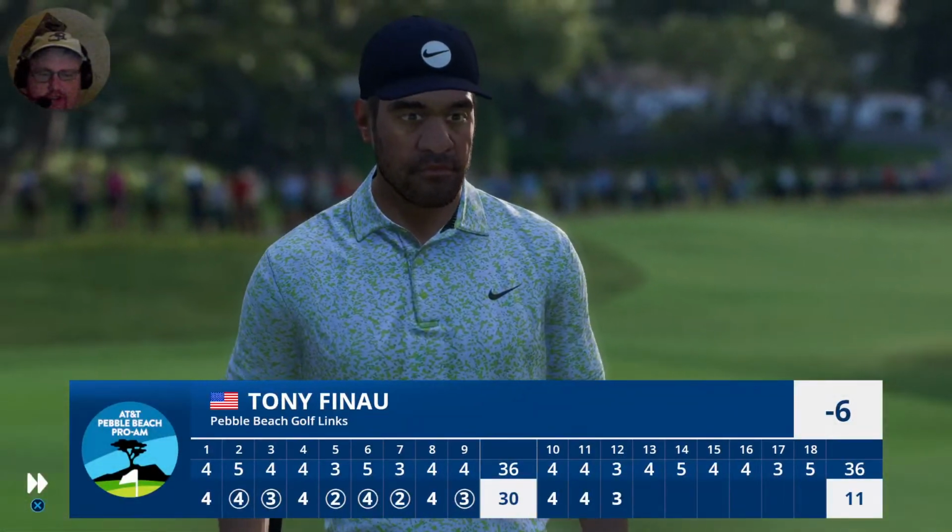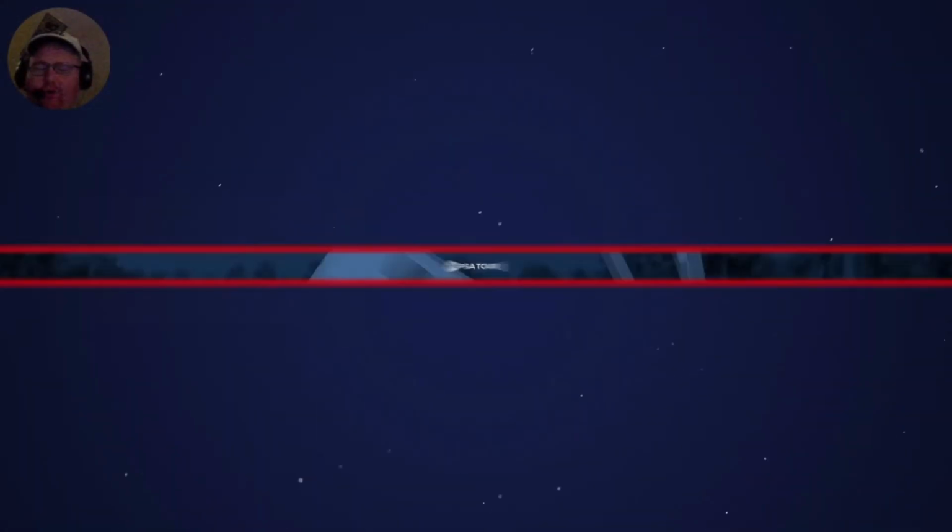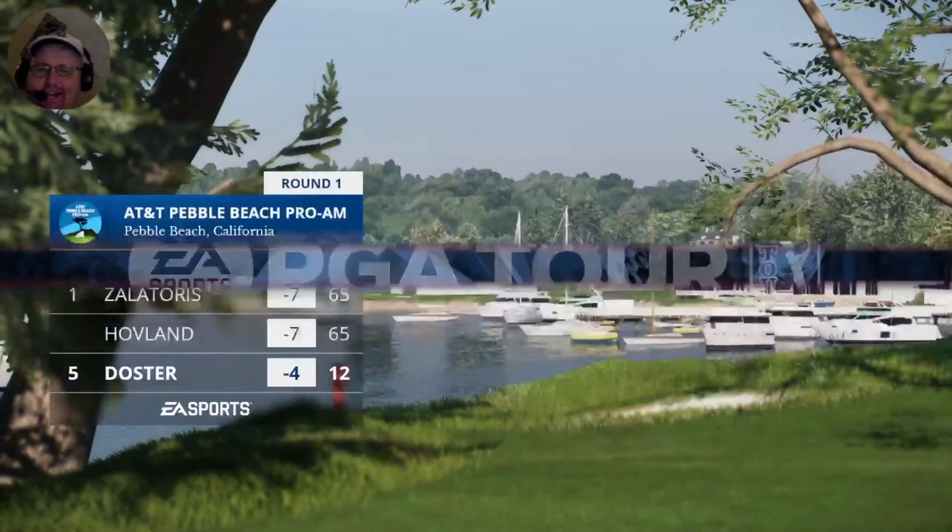And he'll stay right where he is. It's Tony Finau. He had 6 birdies on the front 9, and he parred all 3 on the back 9 that he's done thus far. I'm in 5th place, 4 under par.